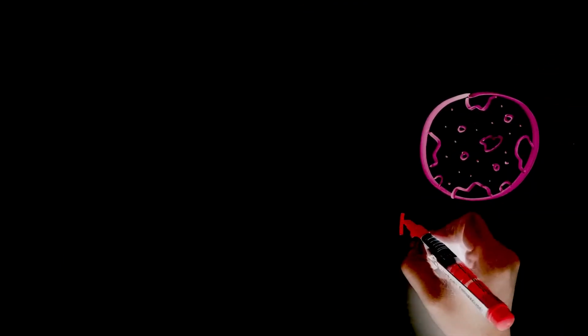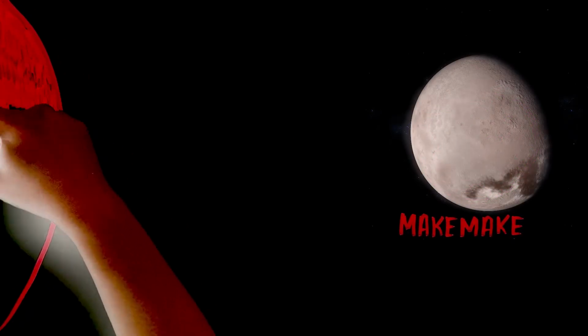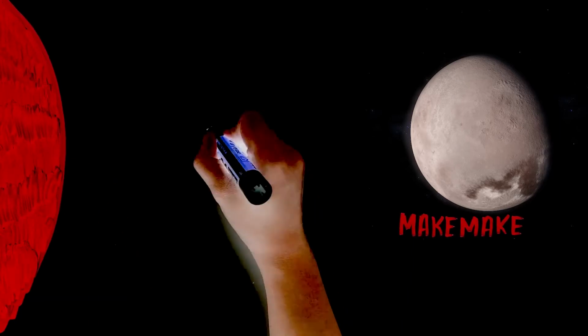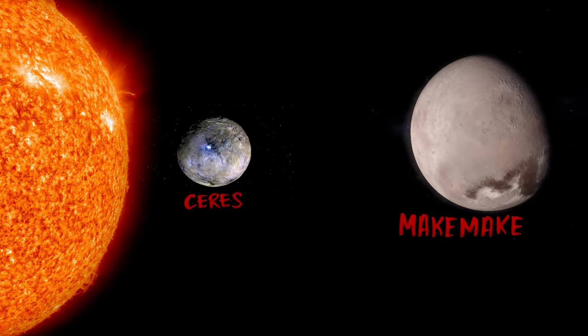Makemake is the second farthest dwarf planet from the Sun and is the 3rd largest dwarf planet in the solar system. It was discovered on March 31st, 2005, but the discovery wasn't announced to the public until July 29th, 2005. It has a moon called S/2015 (136472) 1, or Mk 2, estimated to be 160 kilometers in diameter.